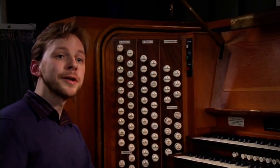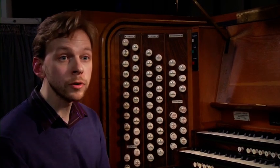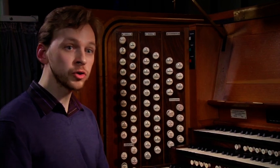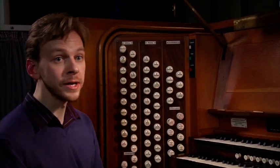In my Mathias-style improvisation, I'm going to use an idea which I found in one of his pieces called Jubilate. It starts with a very percussive loud chord on the grate and is followed by some soft rumbling on the swell.